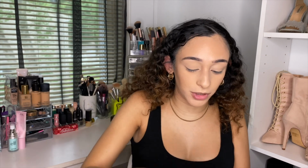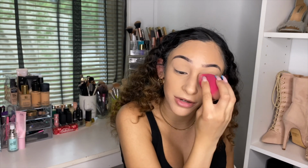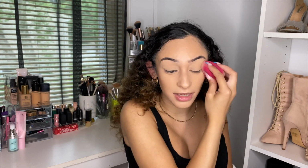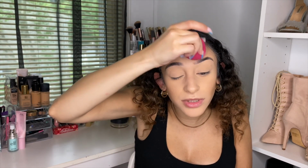So the Fenty is perfect for my under eye area. I haven't found a translucent powder or setting powder that's just as fine as this one and sets so beautifully underneath the eye area, because that can get really crepey really easily. And that's what we don't want. And we all know Rihanna just does her thing with her products. If you don't want to look too dry underneath your eye area, definitely get the Fenty translucent powder.